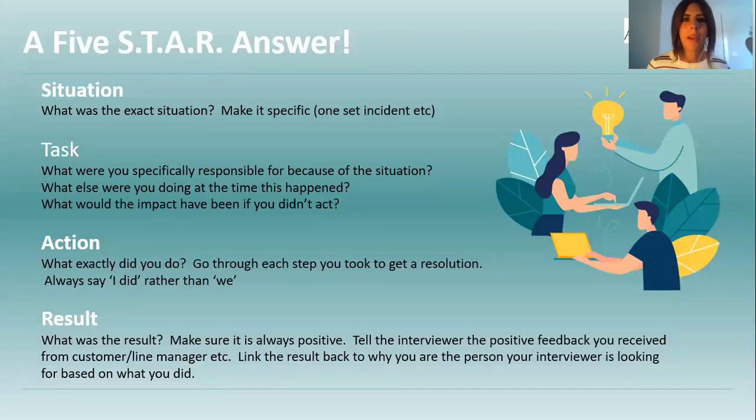Now, I'm going to go through a couple of examples. Example number 1, as I always like to do, is a textbook answer you would get from someone who hasn't necessarily prepared or gone through the STAR framework. And then I'll deliver the same answer using the framework, and you can see how much better it sounds.